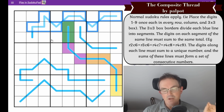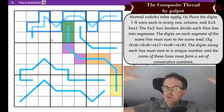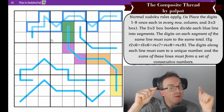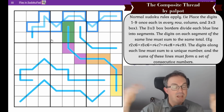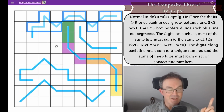And so then we know, because we're looking for a consecutive series of numbers that involves no prime number, we can start to use that to identify the particular range of numbers that these lines must add up to. And that's exactly how I approached it. I think it's how anybody with any human genetics would approach it.